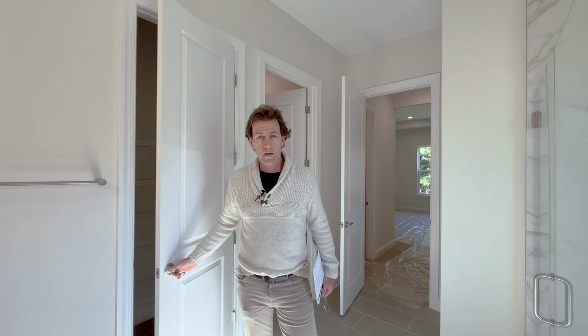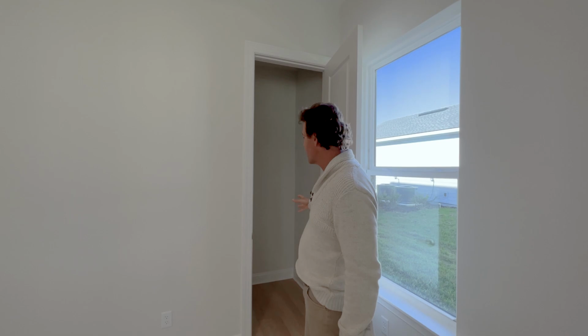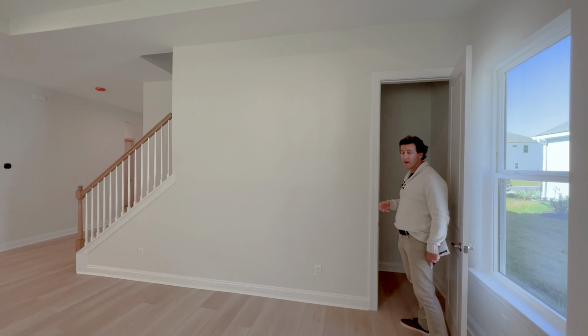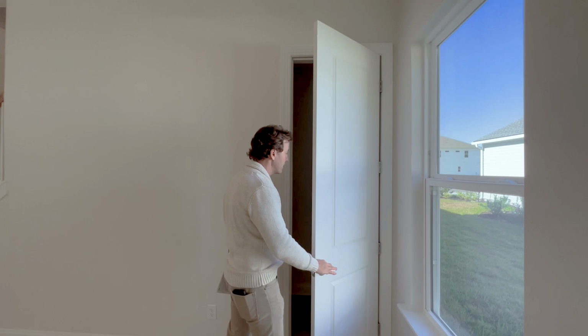Really cool feature off the living room is this additional closet space. They're not wasting any space of the stairs here. They're adding additional closet space. And I love how they reversed it here on the back end of the living room, because if you have a big entertainment center, you can also add all your entertainment center equipment in here and have additional storage kind of hidden away here in the corner of the living room. So that's a great feature.